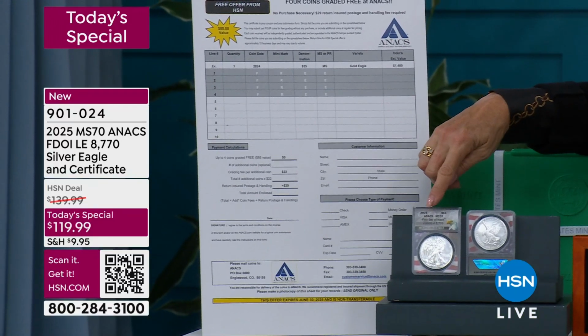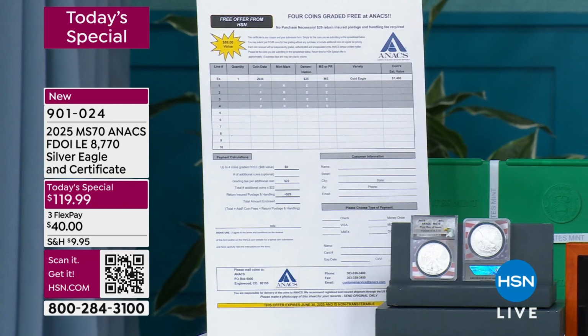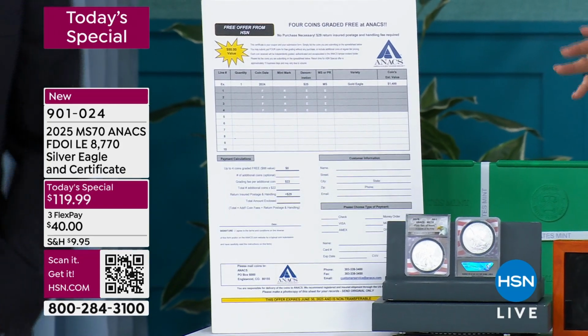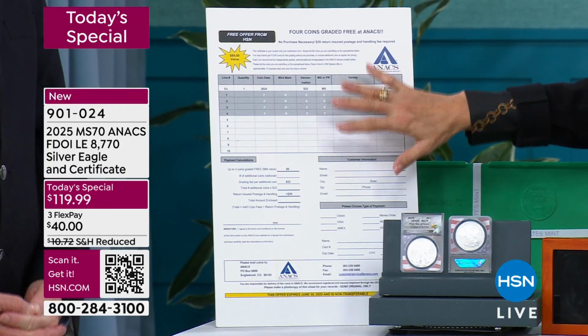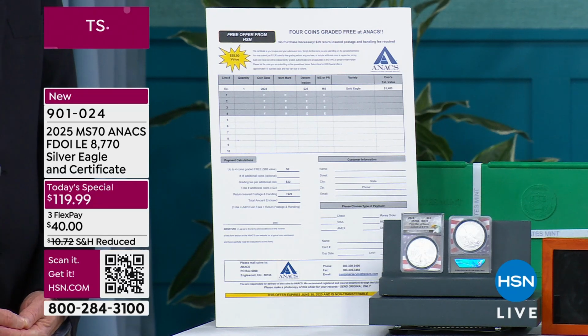So if you've got grandpa's coins, grandma's coins, collected coins, you found some somewhere, you've always wondered what the value is, it's super cool because you can get 4 coins graded and it'll come back in a case like this, and they're going to let you know what the condition is. So it's really amazing. It's almost like a mini treasure hunt, right? So this grading certificate is only attached to today's special for today.